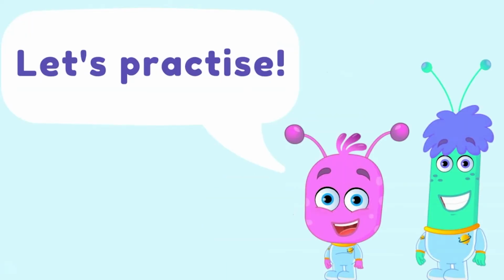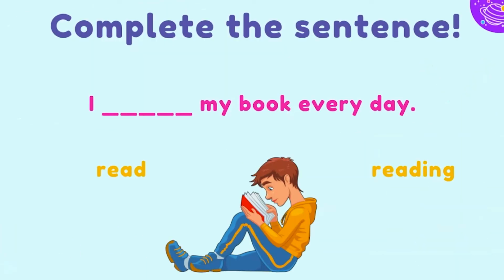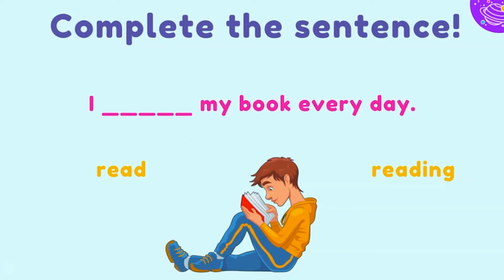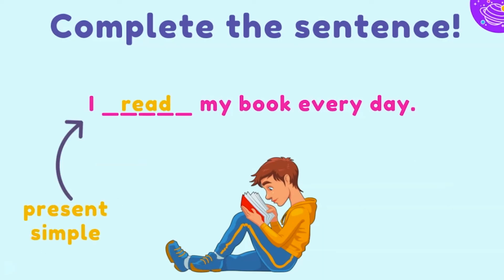Let's practice. Now it's your turn. Can you complete the sentence? I my book every day. Circle the correct word. Is it I read my book every day or I reading my book every day? Pause to think or keep watching for the answer. So the correct answer is I read my book every day. This is a present simple tense sentence.